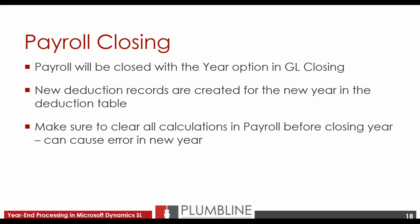The December period of your fiscal year will always be closed with the closing type of year, not period. So whichever period corresponds to December in your fiscal year is going to be the one that you do that closing type of year. Closing will cycle the payroll to the new calendar year for you. It will also create deductions for the new year and history records for the prior year. This allows you to calculate checks then when you get into the new calendar year.